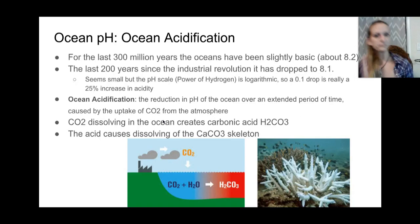8.1. That seems small, but it's an exponential decrease because we measure pH on a logarithmic scale, like 10 to the first, 10 to the second, 10 to the third, 10 to the fourth. So every time we go down one in pH, it's an exponential decline. It's not just 1 point. It's nothing like that. It's way worse. Hopefully in chemistry, you will learn how to calculate pH. I could show you, but I would need somebody to show me again for maybe 5 minutes.